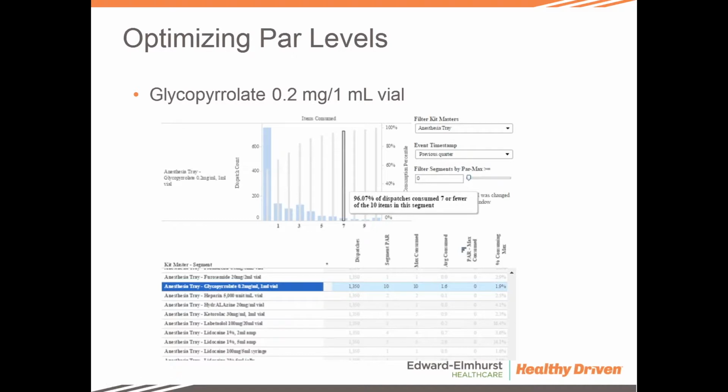But basically, the graph that you get shows you your usage over time. So for us, we normally kept 10 vials of glycopyrrolate in our trays. If you could see this highlighted bar right here, it tells us 96.07% of the time the dispatches consumed 7 or fewer of the items of this segment, which basically meant 96% of the time you didn't even need those extra 3 vials in there.